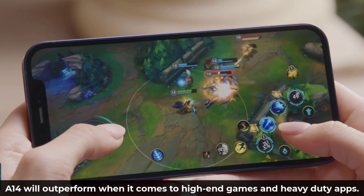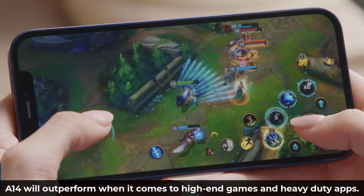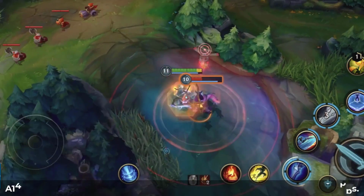So overall, day-to-day performance, no big deal. But when you go nuts, you want to go heavy duty with video production and stuff like that, the iPhone is going to take the lead. The Apple ecosystem does produce better games overall than the Android counterparts, okay? So in that sense, the performance matters, but for most people, it's not a big deal. So I think in the performance department, the iPhone gets a lead.